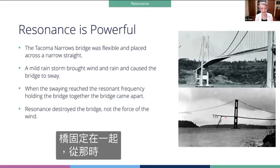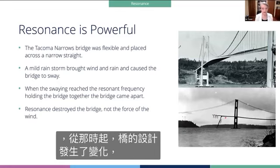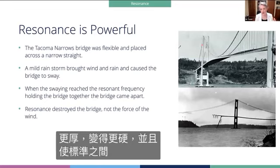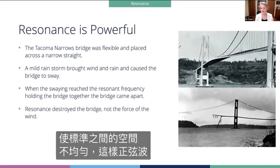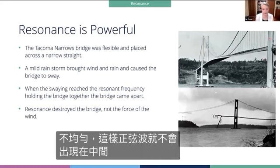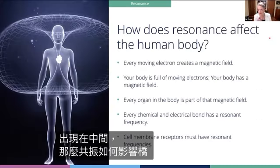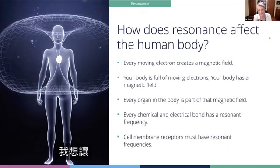And since that time, the design of bridges has changed. They make them thicker, they make them stiffer, and they make the space in between the standards uneven so that that sine wave can't appear in between. So how does resonance affect the human body? I want you to think about this.